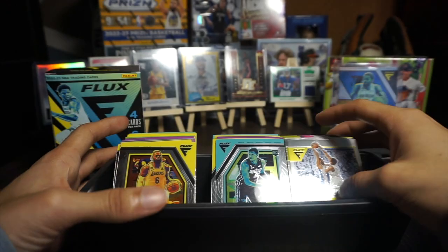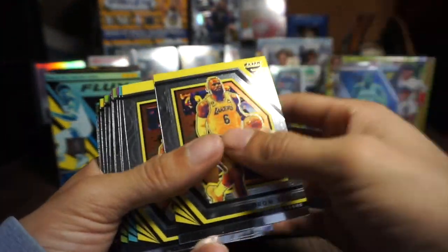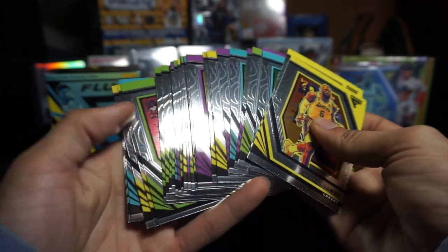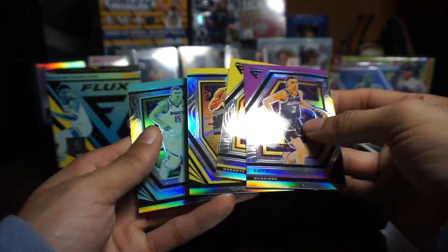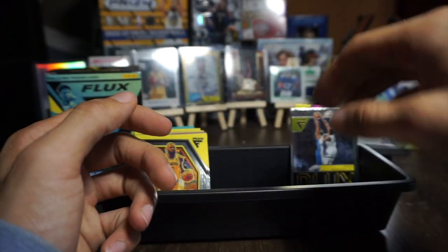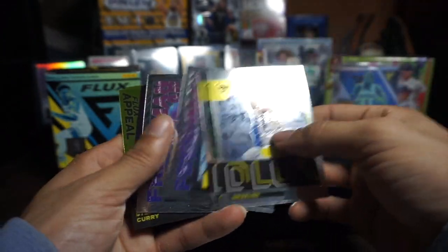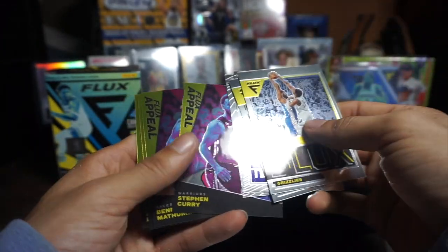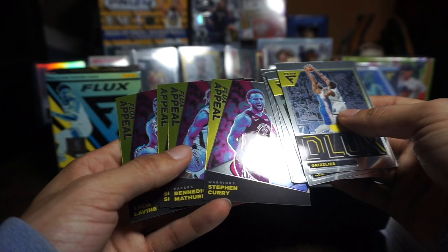Alright, guys, that's pretty much it for our Panini Flux. We have our base cards, which I feel like we were shorted one card out of that one pack that we pulled that Curry from. We got a LeBron, though, which is okay to have in the collection. And we have our rookies here, followed by our refractors. And then our parallel cards here, which are the deluxe freshman year, and then the Flux Apparel, which the Curry card is really nice, and we got shorted one card out of that pack.